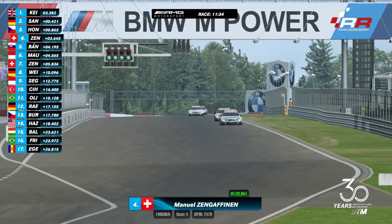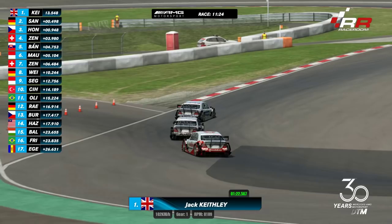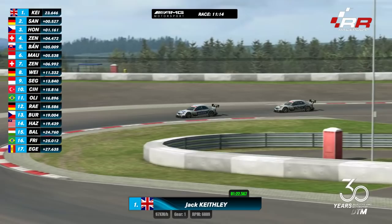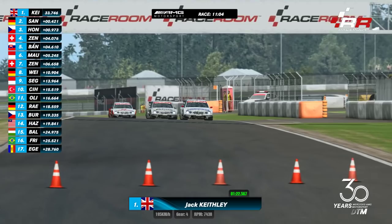Heading towards half distance then, it is still Jack Keithley who leads from Santos and Honzik. That is your podium. That's particularly bad news for Honzik though, because even if Honzik was to win both races here at the Nürburgring and then in 2 weeks' time at the Red Bull Ring, he would still be unable to overtake Julian Kuntzer in the standings, which means the only man that he can depose from that top five is Andre Santos. And for almost 10 minutes now, Rob, he's been staring at his rear wing.